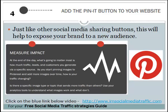Measure impact. At the end of the day, what's going to matter most is how much traffic, leads and customers you generate via a specific source. As you start pinning images to Pinterest and add more images over time, how is your traffic changing? Is there a specific image, type or topic that sends more traffic than others? Use your analytics tools to understand what images work and what don't.